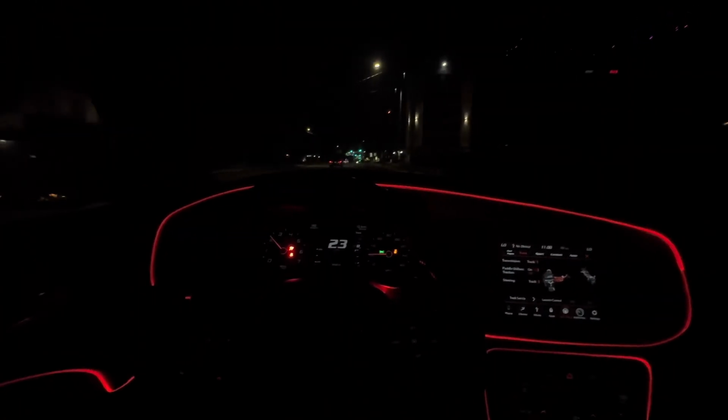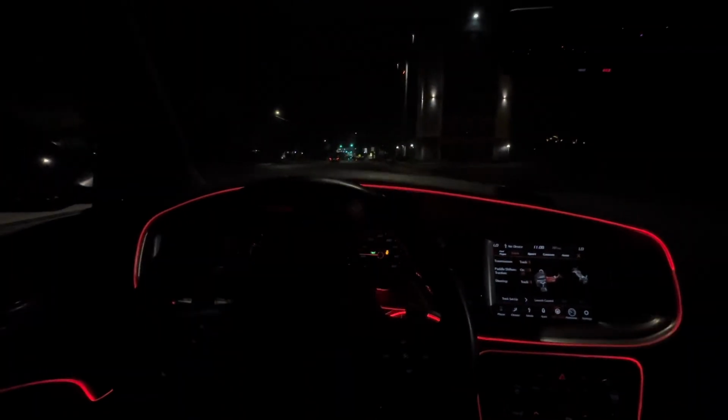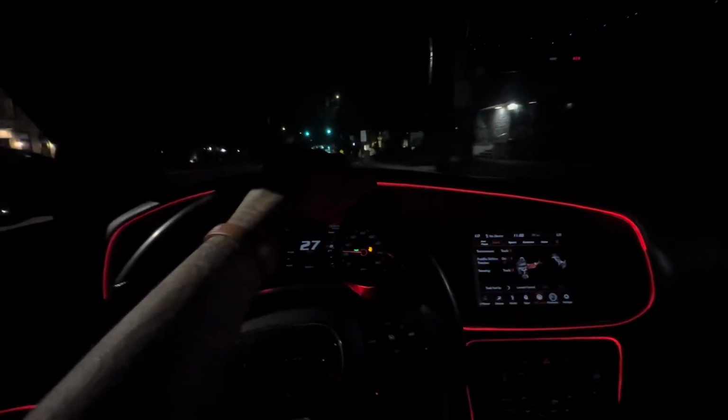But yeah, if I approach another gas station, I'll give y'all another look in the light, because that was a little dark, I'm not gonna lie. Y'all probably couldn't really see it like that. But that was a quick little view of my car.